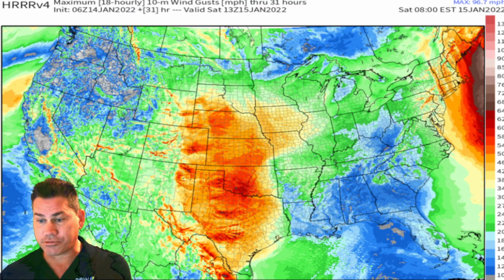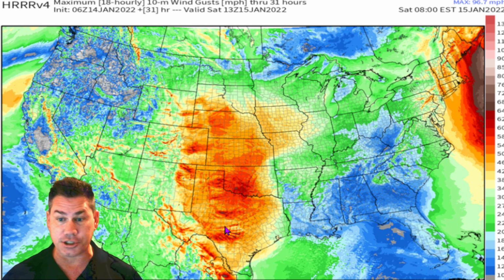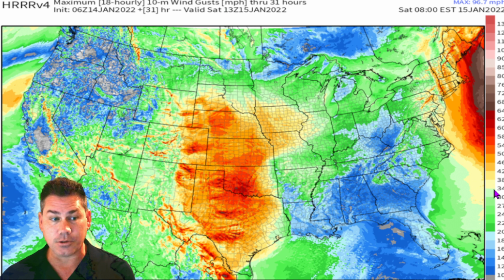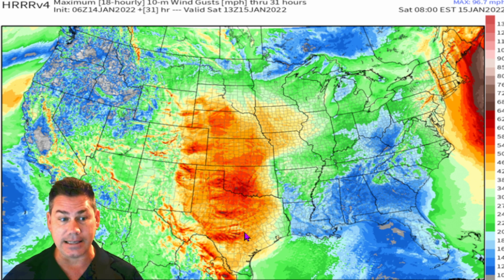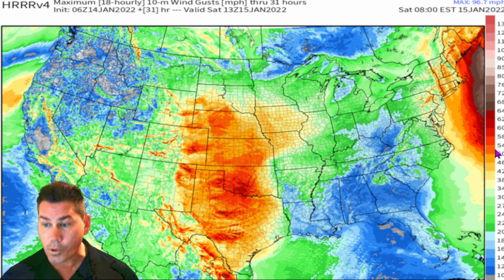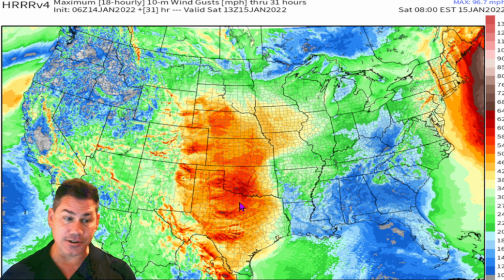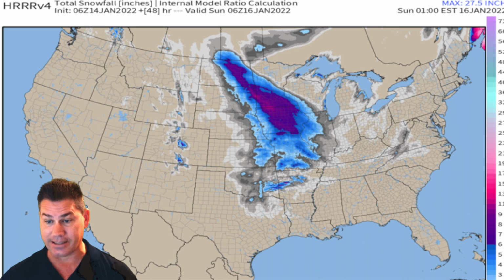And then as this rides up the coast, man, look at the high winds on the backside on the high resolution guidance. Those red areas, here's the graph on the right hand corner of the screen, these oranges, and then you start getting into the reds. That is your 40 and 50 and 60 mile per hour wind gusts. This storm is going to be packing a punch. Even if you don't get the snow, you're going to get the cold air and the cold wind chills and the very high winds. You're going to be feeling this.